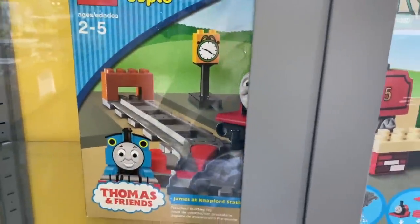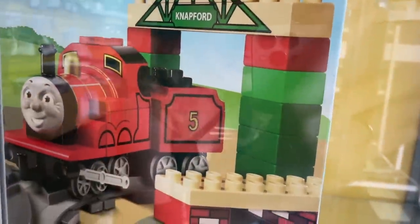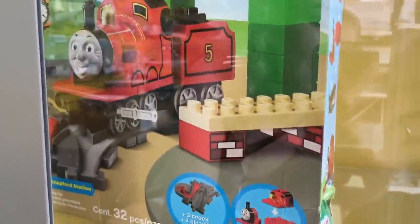We have a Duplo set today. This is Thomas the Tank Engine, which is $180. Kind of crazy to see that price on a Duplo set, but I would love to have Thomas in my city at some point. I would love to see that as like a Lego Ideas or something one day.